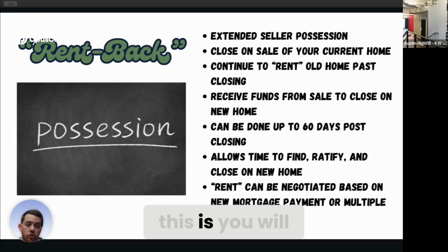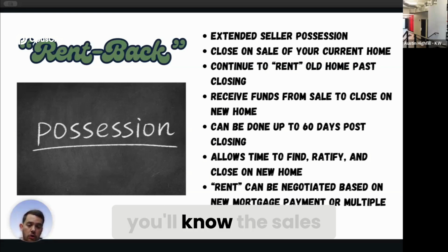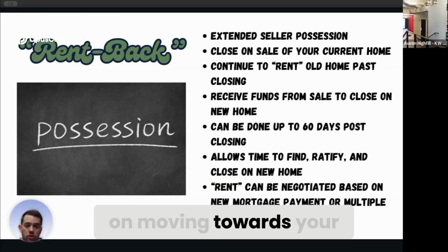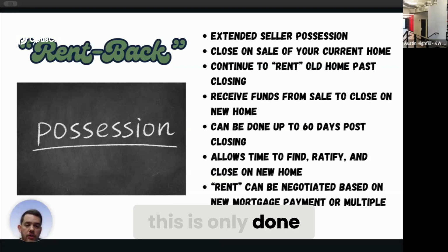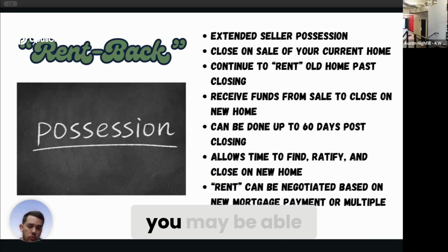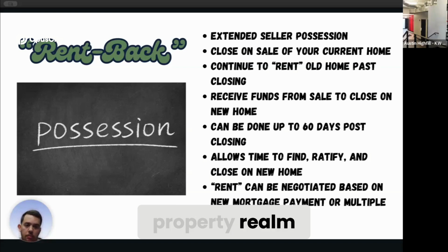Now, the beauty of this is you will receive your funds or your proceeds from your sale. Obviously, you'll know the sales price and you'll know how much money you have to work with on moving towards your new home. Typically, this is only done up to 60 days past the closing date. Now, that is typically a lender requirement. If it is a conventional loan with 20% down, you may be able to get away with a little bit longer. However, if it's longer than 60 days, you're technically moving into what's called the investment property realm. And so they may require a different type of financing.